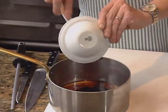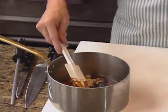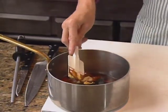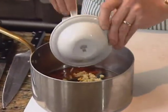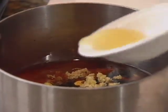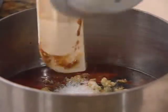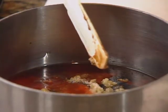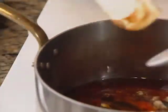One tablespoon soy sauce. A tablespoon of brown sugar. 1 tablespoon of Dijon mustard. 2 cloves of garlic, mashed, chopped fine. 2 tablespoons of lemon juice. 2 teaspoons of kosher salt. A teaspoon of Tabasco. A teaspoon of Worcestershire. A teaspoon of chili flakes.